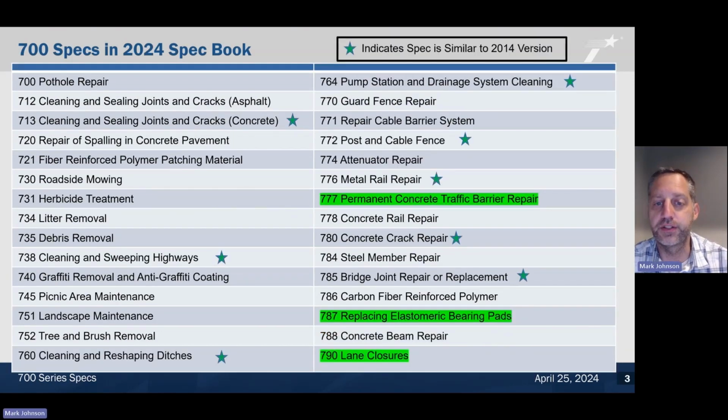On this slide here, we are also introducing 3 new specifications, which I will get to here in just a little bit. You can see what those are with permanent concrete traffic barrier repair, replacing elastomeric bearing pads, and lane closures. Kind of the same concept applies there. We did look at usage of those as previously special specifications. We found these were used quite a bit, had a lot of discussion about that internally and thought it made sense to go ahead and incorporate that in the 2024 spec book as standard specifications.